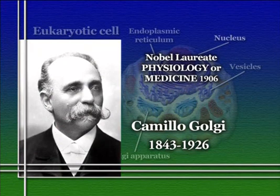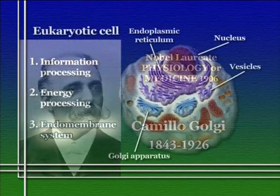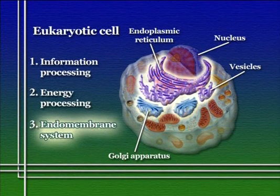Many of the vesicles that bud off from the endoplasmic reticulum look like they go and then fuse with the chambers of the Golgi apparatus, suggesting that these vesicles might form a functional connection between the two structures. In fact, vesicles also appear to bud off from the other side of the Golgi apparatus itself, and these vesicles appear as though they travel to other organelles or to the outer cell membrane.